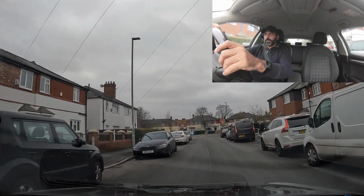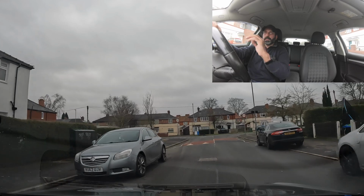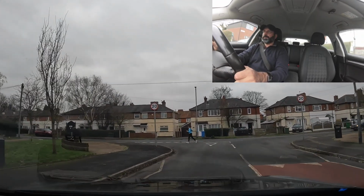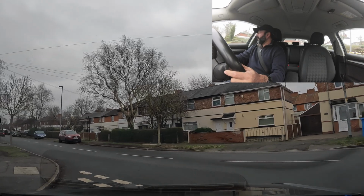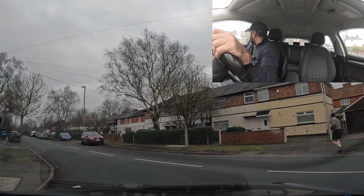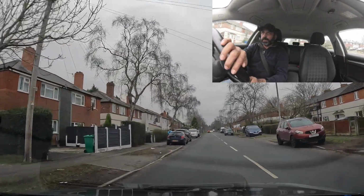Sat-nav was asking me to go left, which is that junction. Speed is 20. Turn left, so center mirror, right mirror, left mirror, signal left, and position myself onto the left corner there because the road is wider. And we have a go with the curb and then stop. Back to the first gear, checking right, left and right, nice and clear, and we join the road now.